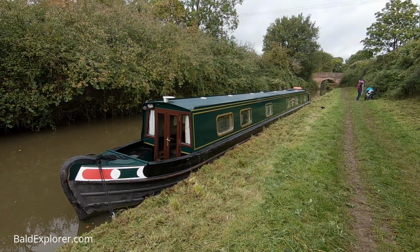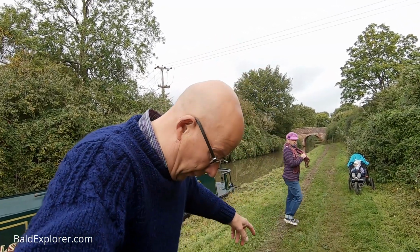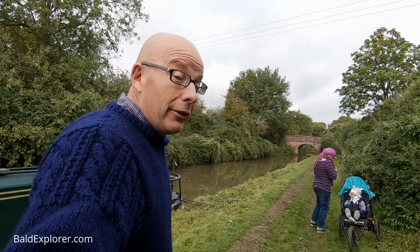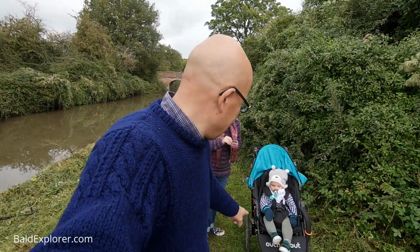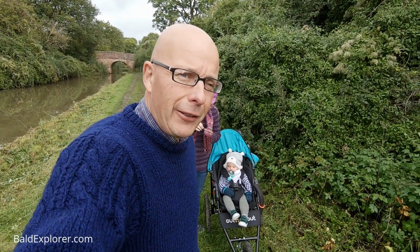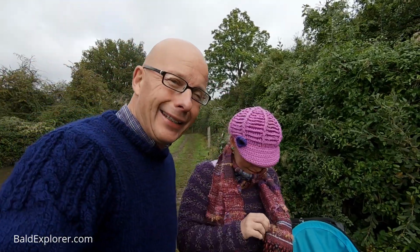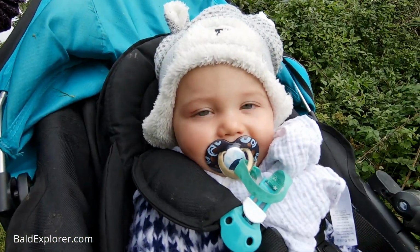So it's time to cast off, and we have a cunning plan. I should just say, dog walkers, please don't let your dogs poo on the towpath. We've already trodden in poo and got it round the wheels of our stroller. It's a real nuisance. Anyway, here's our cunning plan. Joe is very secure in the stroller. Yes, our cunning plan. So, you alright there, Joe? Yes, thanks.